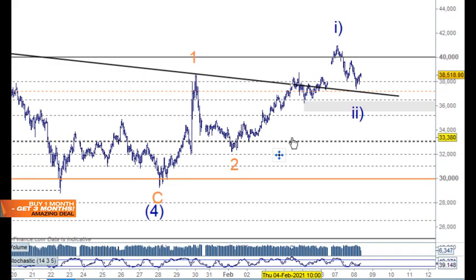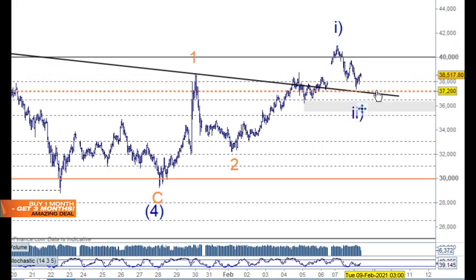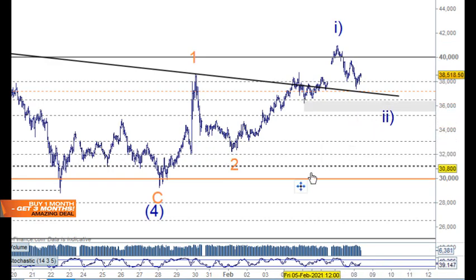Yeah, a little bit small. So it could extend down further as an A wave, a B wave, and 1, 2, 3, 4, 5 coming down to here. So we just need to be a little bit aware of that.